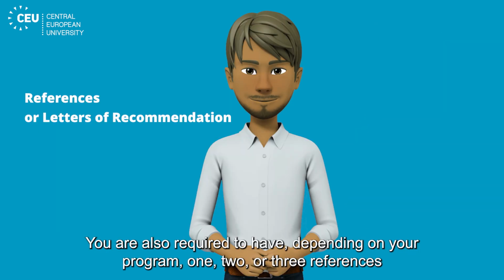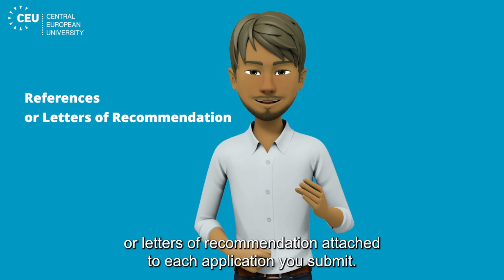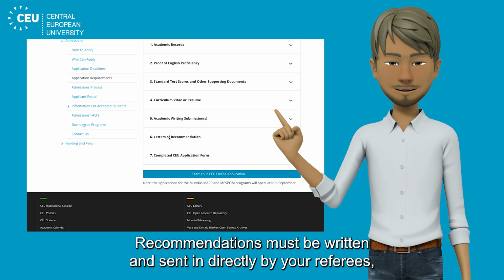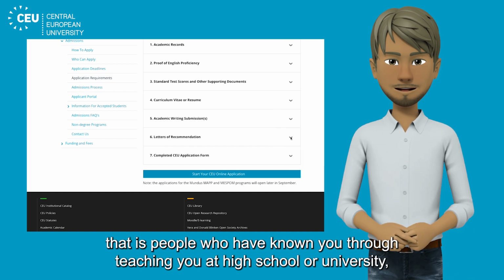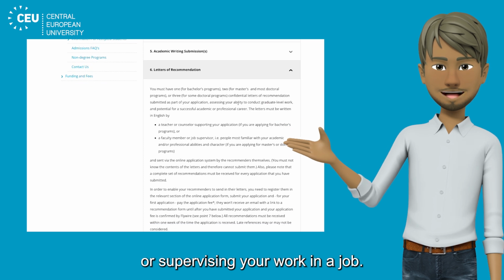You are also required to have, depending on your program, 1, 2, or 3 references or letters of recommendation attached to each application you submit. Recommendations must be written and sent in directly by your referees, that is, people who have known you through teaching you at high school or university or supervising your work in a job.